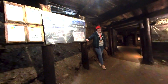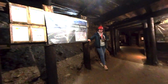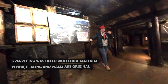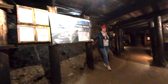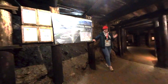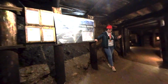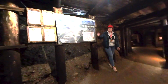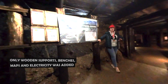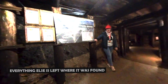So speaking about the tunnels, I'm just going to repeat once more. Everything was fully filled with the sand. So the floors, ceilings, and the walls are original. To do something in these tunnels, we use only shovels and wheelbarrows just to clear the sand. We don't use any other tools for digging or drilling, nothing like that. With clearing, we added this wooden support, maps, benches, and this electricity. But all the other things that you will see as we go through the tunnels, it was already here. We just left it like it was.